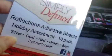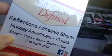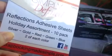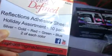Okay, this is the everyday pack. I ordered 3 of these. These are sold out. I'm sorry. So go over to SMS, and I bet you can still find some of these. I'm hoping. All right, this is the holiday pack. This comes with just silver, gold, red, green, and blue, and you get 2 of each color. So I ordered 3 each of those. Those are real nice. I really like those. I'm looking forward to playing with them again.